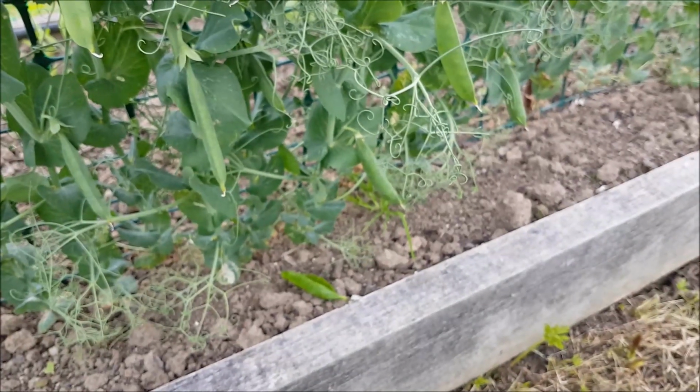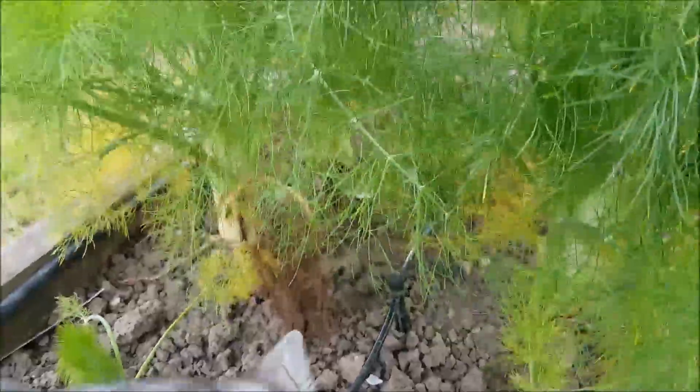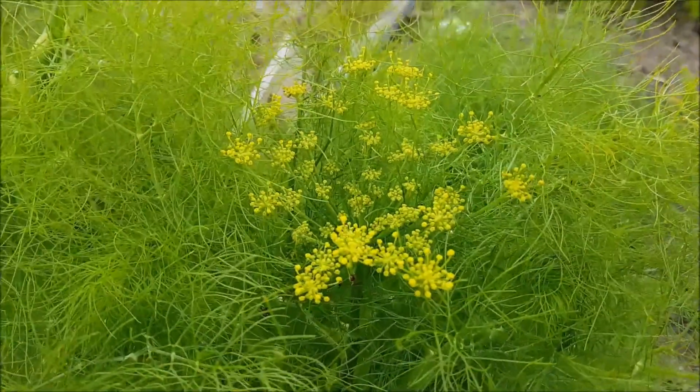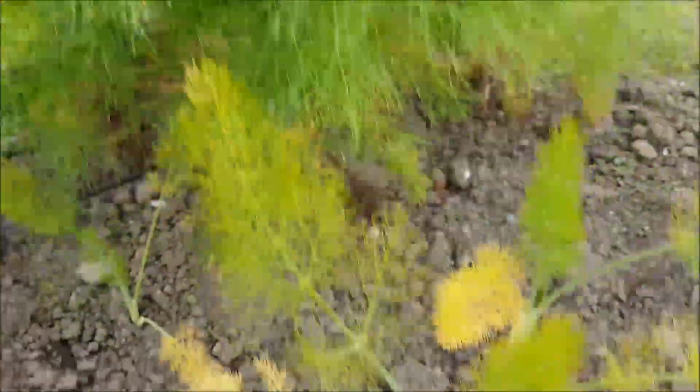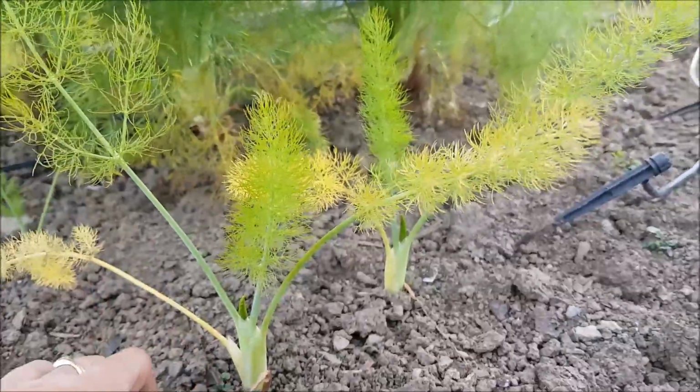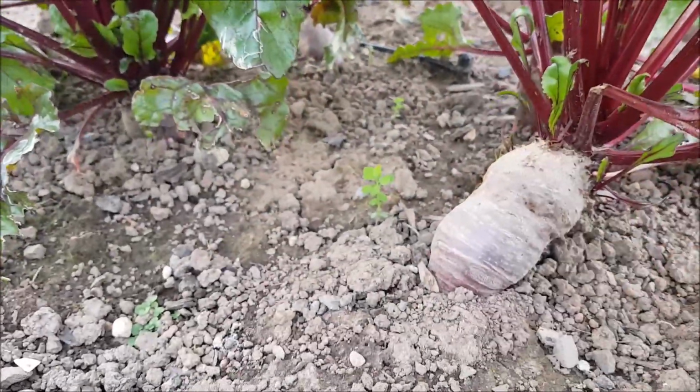Excuse me while I chomp down on peas. So the fennel is mostly done because I left it too long, so it's a bit woody. But I'm keeping it to grow it for the seeds and flowers. But I have planted some other fennel in here, and the beetroot is done.